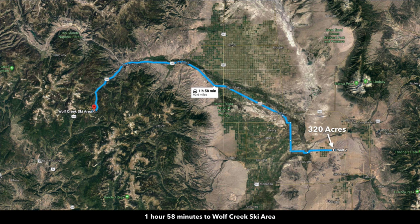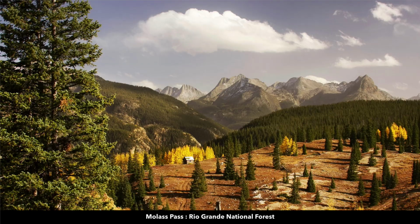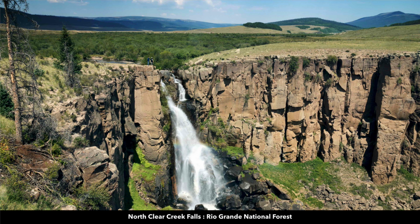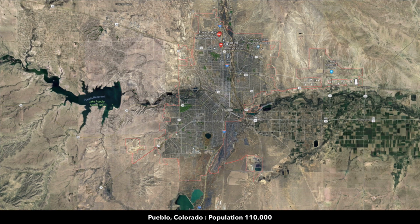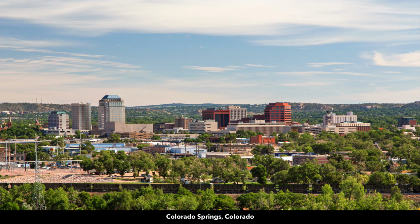You're just about 2 hours from the Wolf Creek ski area, which is said to have the largest amount of natural snow of any ski area in Colorado. Here are some amazing photos of the Rio Grande National Forest. You're 2 hours from Pueblo. Pueblo has a population around 110,000. About 2 hours and 38 minutes from Colorado Springs. Colorado Springs has a population around 500,000.